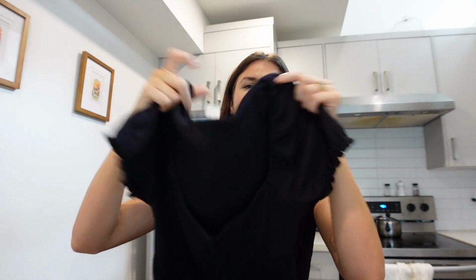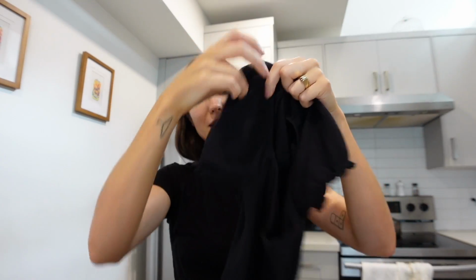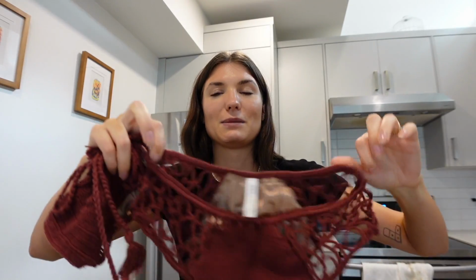This is not really showing up well on camera, but it does have a little kind of hook closure, and then it's just got the cute little lettucey hemmed sleeves, and is a nice little puff sleeve crop top again. She did actually lend me a really adorable bathing suit as well.